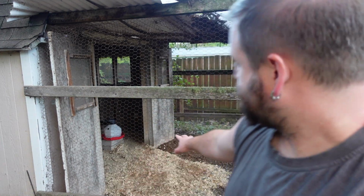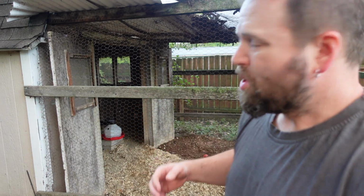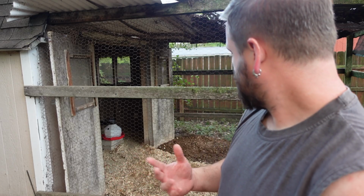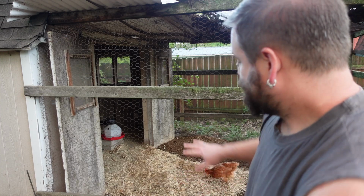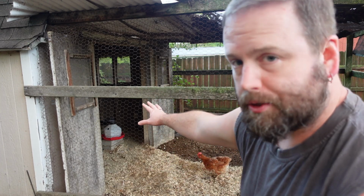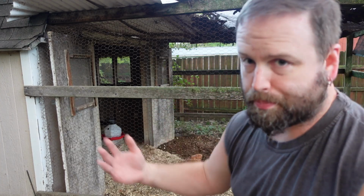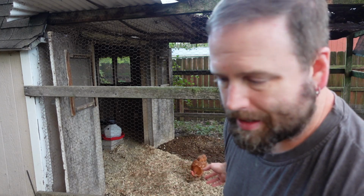As you see there, I pulled these shavings out of the coop, right? Now those are fairly dry, maybe some of them are a little damp still, but it's drier than what's out here, right? So if you pull the old shavings out of your coop that are still pretty dry and put them on your run, that's going to help your run out immediately, right?